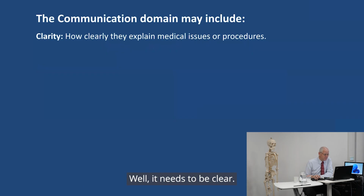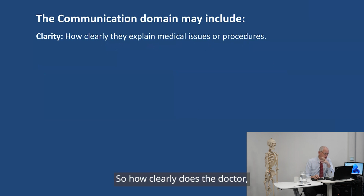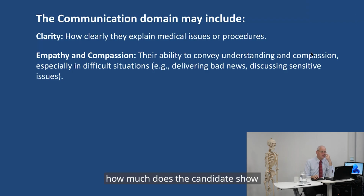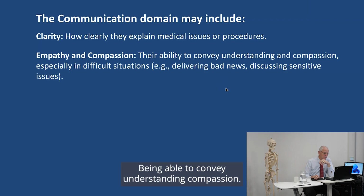So what does good communication look like? Well, it needs to be clear. How clear? Remember, the actor is representing a normal patient. Normal patients don't understand medical language, jargon, etc. So how clearly does the doctor, the candidate, explain the medical issues? Particularly when they're dealing with something sensitive, how much does the candidate show empathy and compassion? And this is not artificial by saying things like, I know how you feel, or things like that. This is about, through body language, etc., being able to convey understanding, compassion.